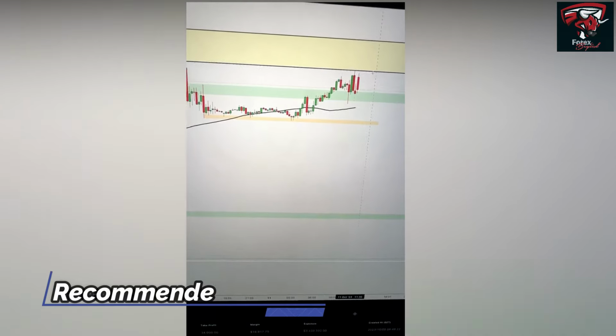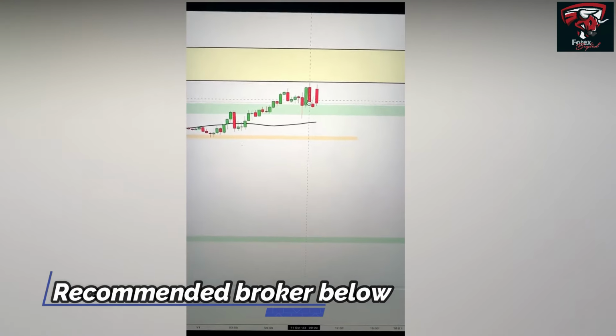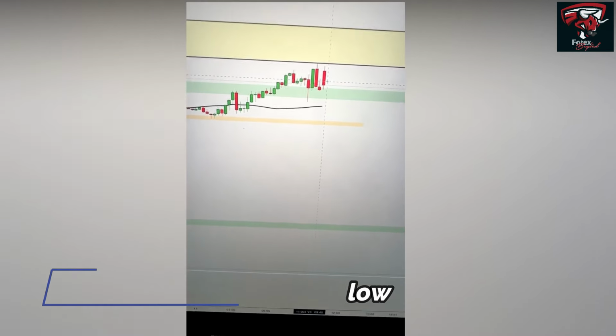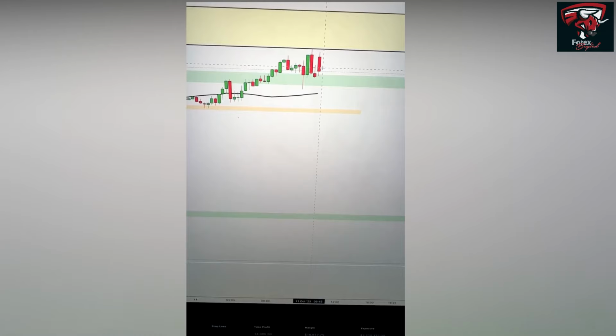So let's just see how this actually flows out. Slow markets like this are very, very annoying, but like I said, guaranteed I'm closing today. I do not want to be a part of anything dealing with CPI at all.